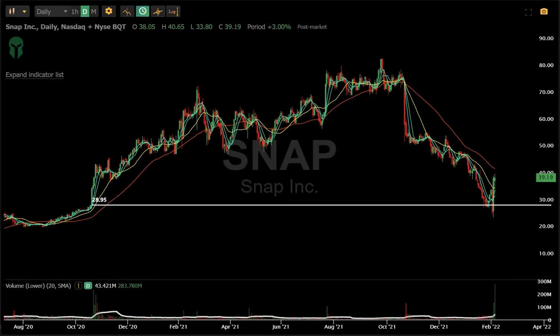Next up is Snapchat. Why? Their earnings were absolutely phenomenal. They crushed it across the board. So you had 20% growth year over year where Facebook came in at 4%. The earnings, which was last night.